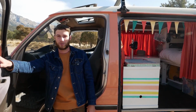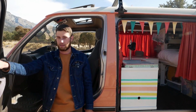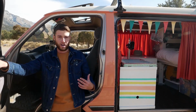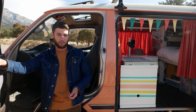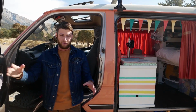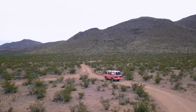The first thing you need to know when you buy an import is that there's almost no parts in the US, at least for these types of vans. So anytime that something happens on the van, if anything breaks, then we're usually down for about 2 weeks, and we have to wait for those parts to come in from Japan or from Australia. Once those parts come in, if I don't know how to fix it myself, then I have to hire out a mechanic. And there's only about 6 mechanics in the whole United States that even work on them. So that's kind of a pain.